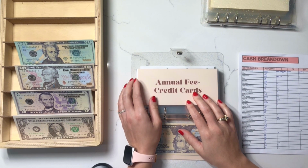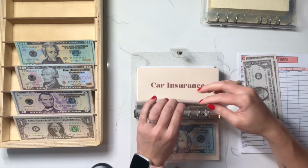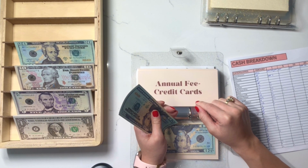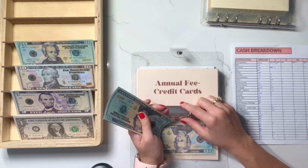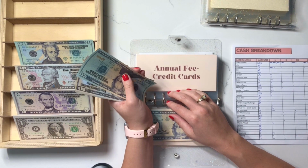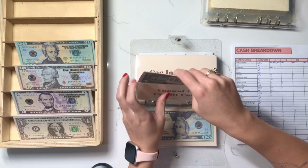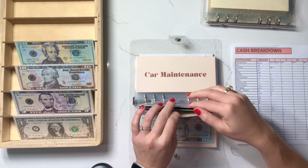My annual fee, which is for my two credit cards, my Alaska and Southwest card, that's getting $3. And this is the first year I started doing a sinking fund for this. Before, I would just let it come out of my buffer in my checking account, but I was like, I might as well just save a sinking fund for it. I know what the amounts are and when they're due, so I thought it would be smart to create a sinking fund for it. So now my annual fee has 20, 30, 31, 32, 33, 34, 35, 36. And I like to travel a lot, so I like having those two cards for points and stuff.